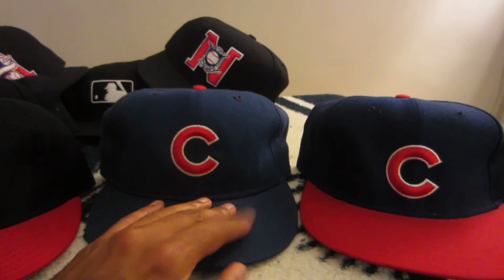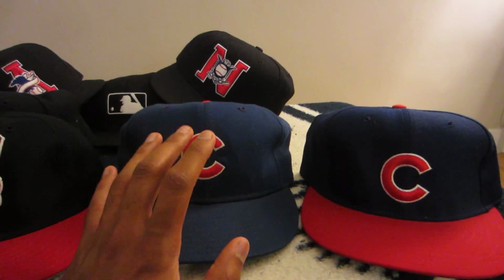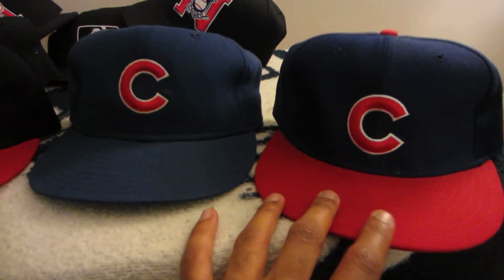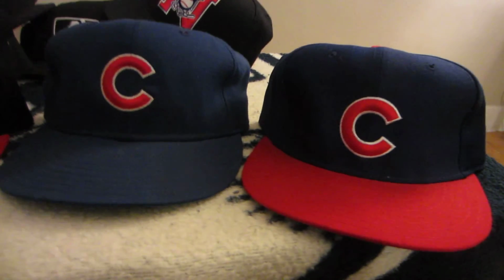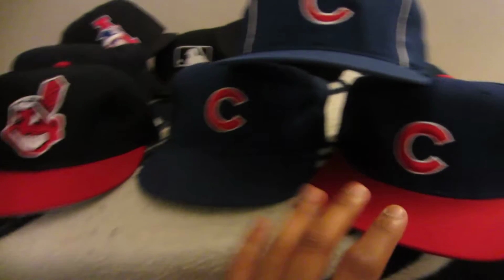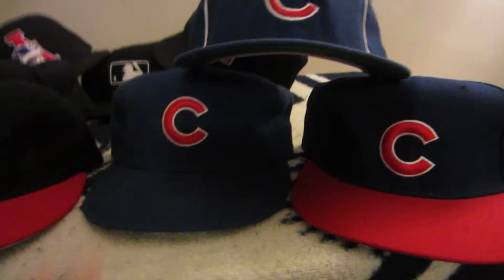This is a Cubs cap circa 1990, New Era Pro Model Diamond Collection. On your right, you'll see this is the road cap that the team wore from, I believe, '94 to 2008, I think. So this is the road cap that they've removed. So now they're just really with the home caps.